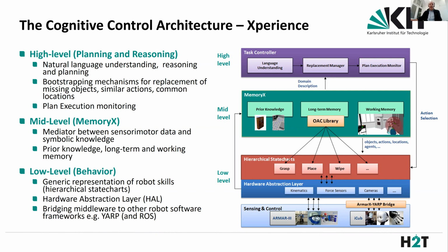The most important layer for me is actually this mid layer, which we call MemoryX, which is the mediator between sensory motor data and symbolic knowledge. And as we know, this is crucial in robotics and in AI, how to generate symbolic representations from sensory motor data and how to map symbolic representation to sensory motor data or to control commands which can be executed by the robot. And we have been working on the implementation of this architecture with its different types.